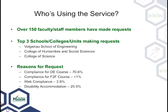These are basically the choices. Compliance for DE courses are over 70% of the requests. Compliance for face-to-face, you see, is not really happening. Web compliance is very low, and disability accommodations are about 1/4 of what we do.